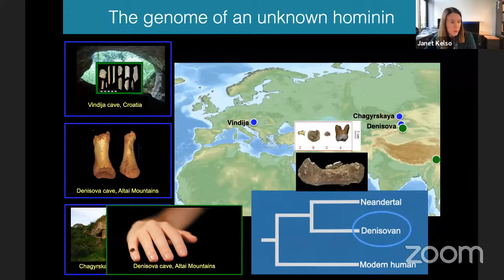and were sequenced by mass spectrometry. And the authors of that paper showed that one of these peptides carries an amino acid change that we know from the comparison of the Denisovan genome to the Neanderthal and modern human genomes is specific to Denisovans, suggesting that this jaw is likely Denisovan.